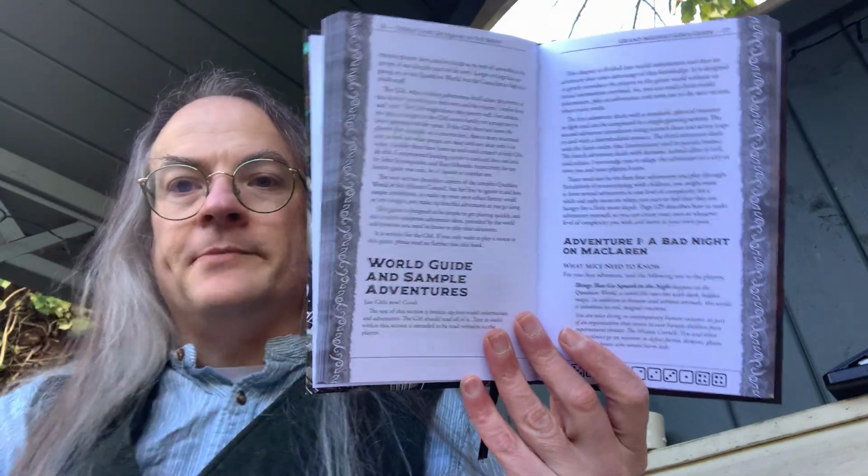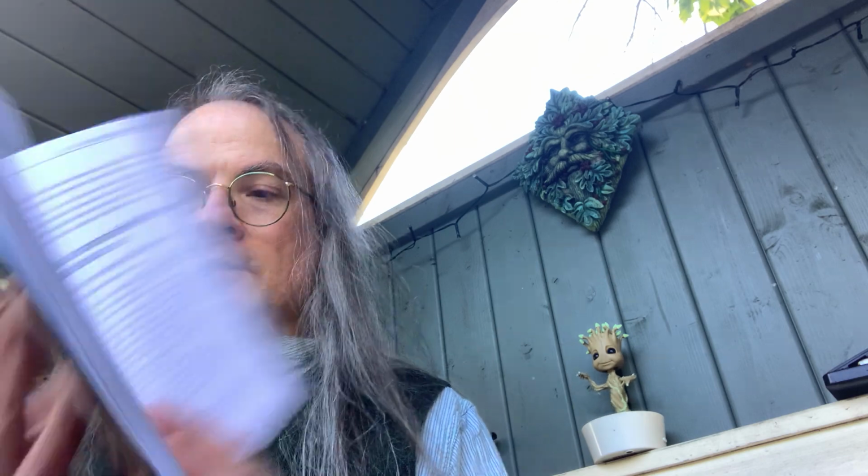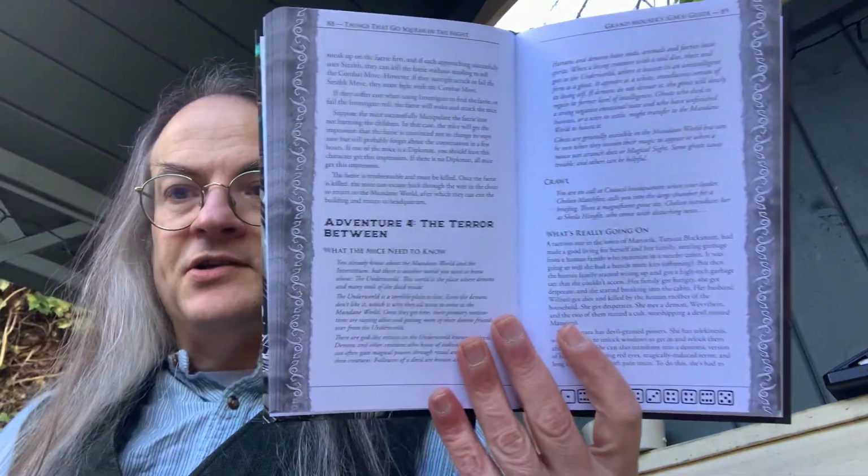You've got world guides and sample adventures. So not a lot of world guide, but straight into the first adventure there, which is a bad night on McLaren. So just a few pages. Adventure 2, playground problems. So there's very quick rules, and then just lots of adventure there, ready for the Grand Mouser to bring to the table, because there's adventure 4.